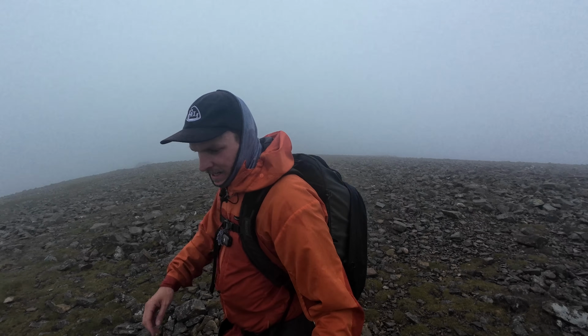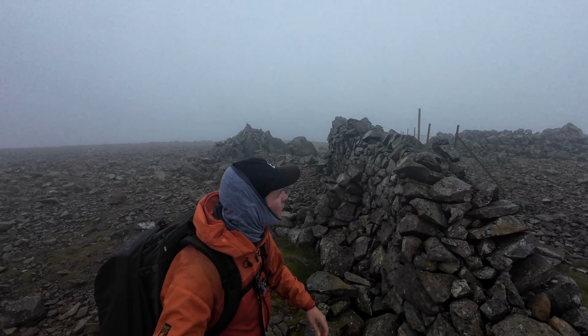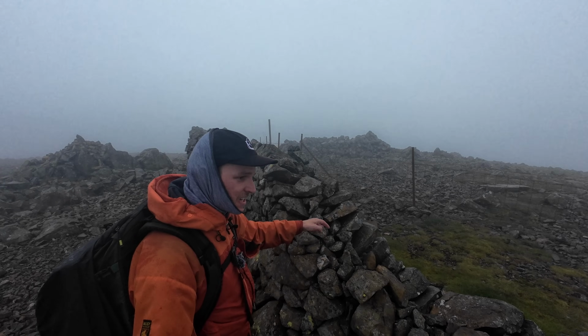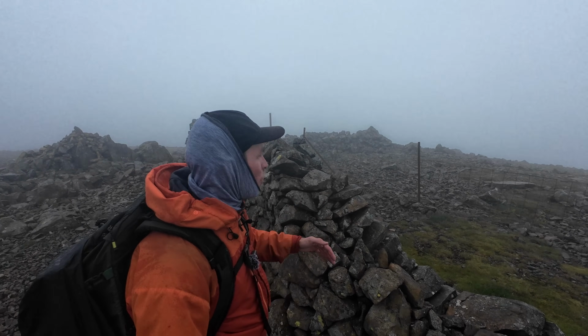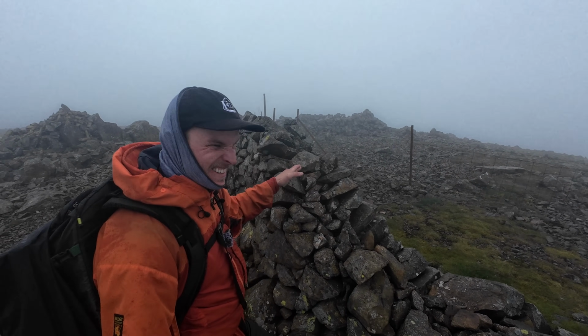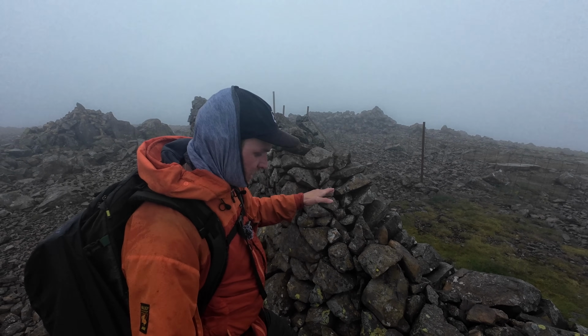So we are, I mean, we're almost there. There's one cairn here, and there is another one over there, which I need to get to because this one's on the northern side of the dry stone wall, and Wainwright says this one has slightly more elevation, so I guess that's technically the summit of Haycock.